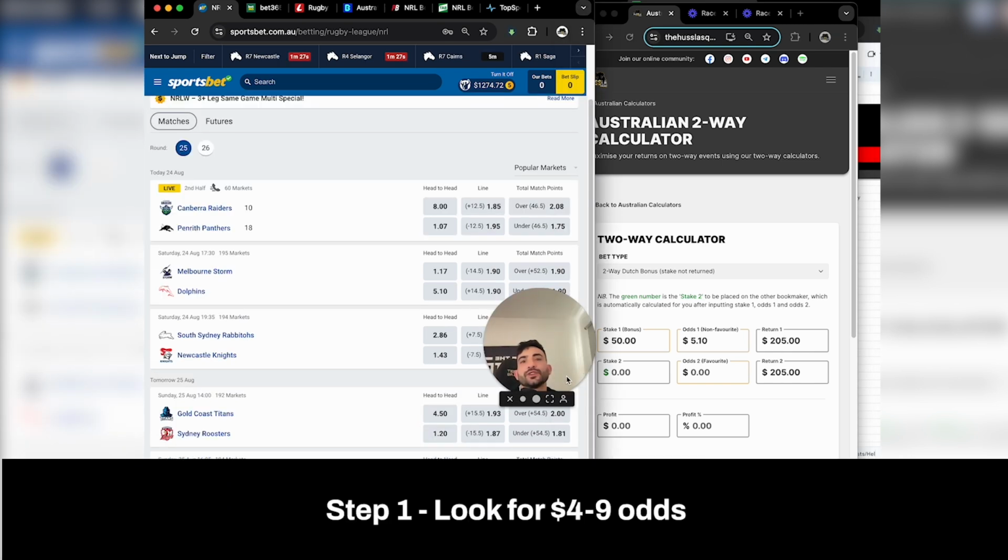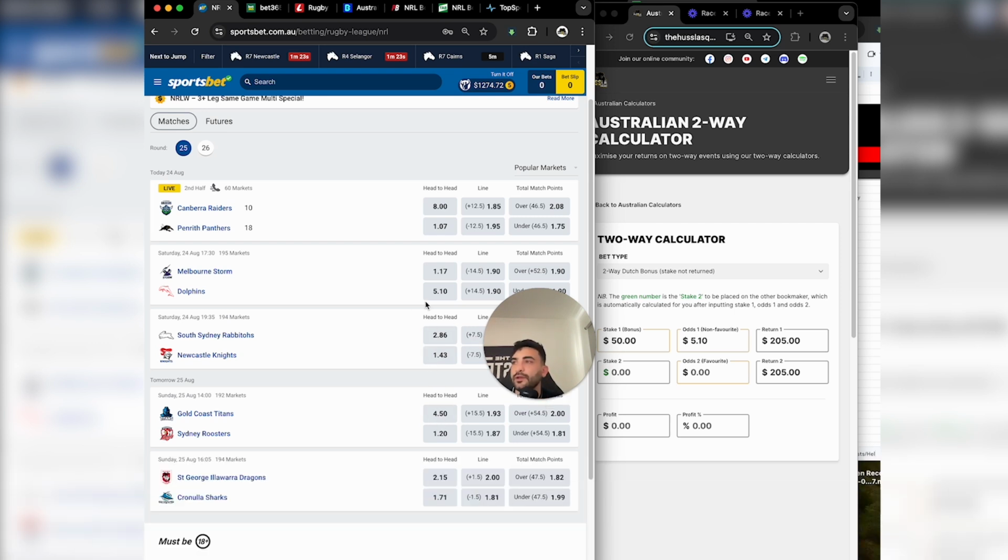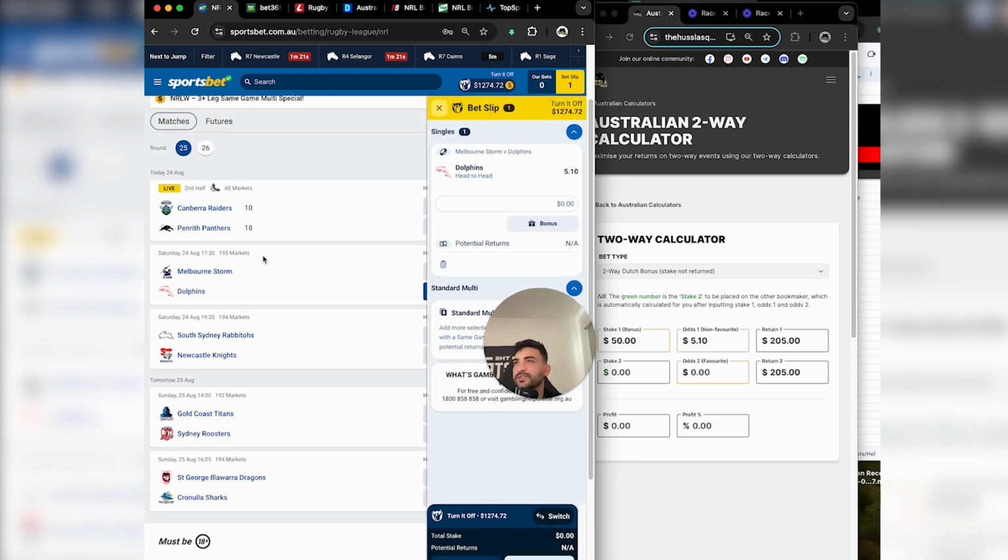Now, the first thing I need to do is find a team between the odds of $4 to $9. I can identify here that the Dolphins are playing the Melbourne Storm in just over an hour, and they're paying $5.10. I've got a $50 bonus here in my Sportsbet. Don't worry about where the bonus came from. This is an example of just how to use any bonus. I've added that to the slip.